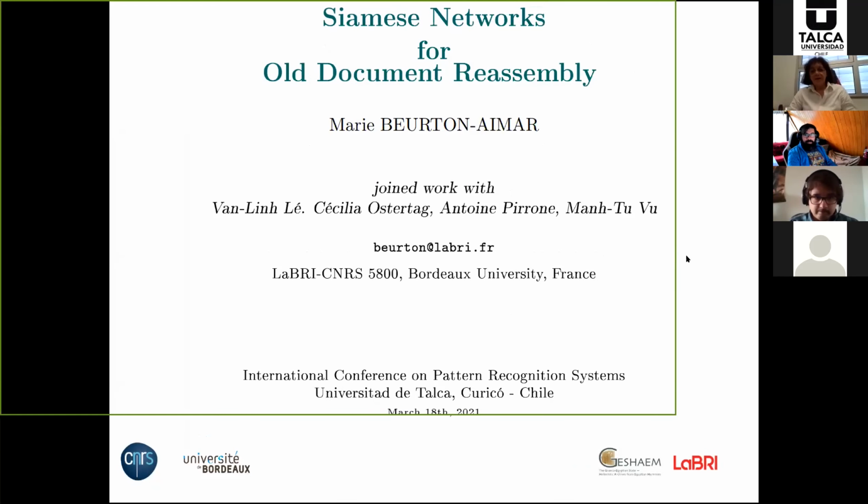Could you see my screen? Everything is okay? Yes, I can see it. Okay, so I just want to test. Yes, it works. I have a strange green rectangle on my screen, but I don't know if you have.